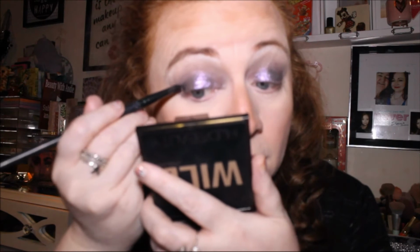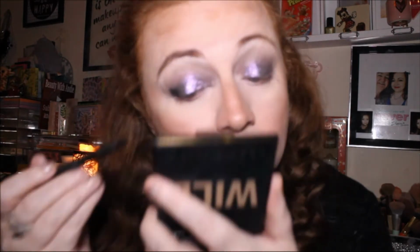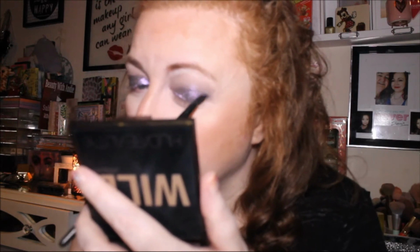Right. Are we going to put anything on the outer V? Part of me wonders about putting this black down, just a tiny bit of it, just to deepen it out a bit. And then I think I'm going to go in with this brown. I don't want to go in with the black because it's too deep. But I think the brown would be really good to deepen it out on the lash line.